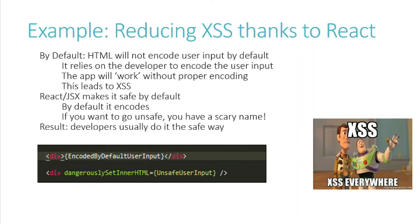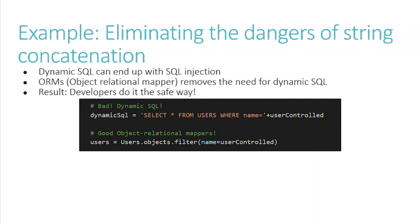That's amazing, because all of a sudden the developer's like, oh, I have to do something that isn't the obvious way. The easy way is the secure way. It's great. The next thing I want to show you is the joys of string concatenation. So dynamic SQL is essentially the root of all SQL injection. There's probably other examples, but this is essentially the root of all of it.